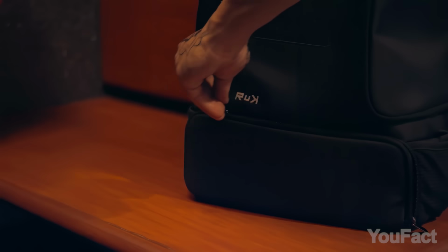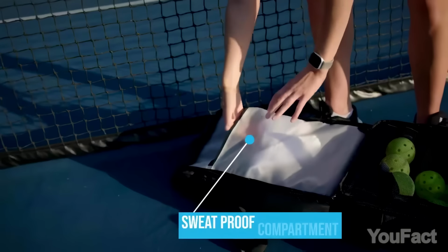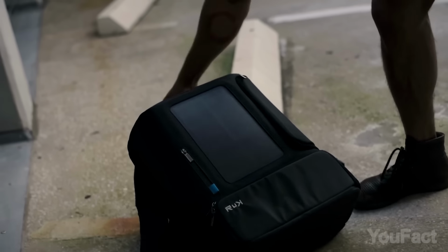The backpack's full unzip design gives you easy access, and the insulated meal compartment keeps snacks fresh. The laundry storage pocket separates sweaty clothes, and the carry-on size with built-in trolley sleeve makes traveling a breeze. Oh, and it's waterproof.